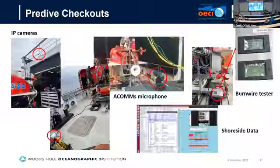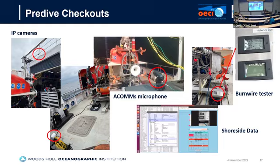We also have a burn wire tester box. The burn wires are our emergency release system. So this was hooked onto the vehicle while we were doing our pre-dive, and that data was fed back to shore, so they could check the voltage and current, and make sure those all were within range.